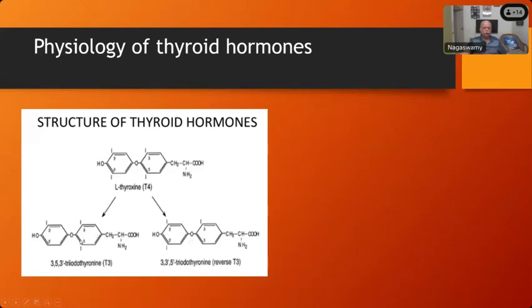Iodide salts and iodine are also used for suppressing the iodine and thyroxine production. Lugol solution is 5% iodine and 10% potassium iodide, and 5 to 10 drops per day is the dosage. And the iodide salts can be given in a dose of 100 to 300 milligrams per day. And iodinated contrast media is called iopodate.